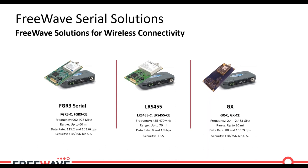The middle category here is the LRS 455, and that stands for licensed radio system. So this operates in the 450 band. Unlike the FGR3, this is actually a licensed product. So you have to contact the FCC to get a license to operate it. The advantages of that are greater output power. So as I mentioned earlier, the general trade-off with wireless is you can go fast or you can go far. And the 455 is a product that was designed to go very far, but it's not as fast as the FGR3 or the ZoomLink platform over the air.